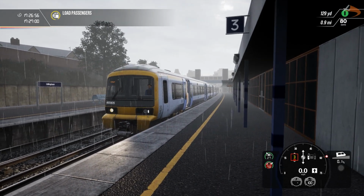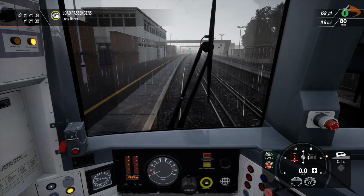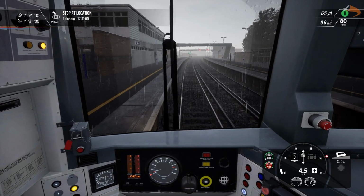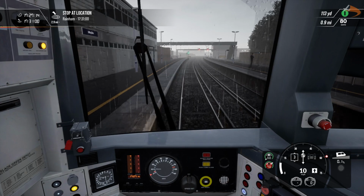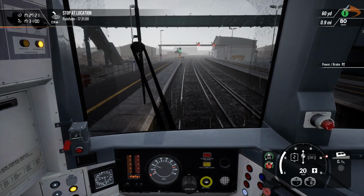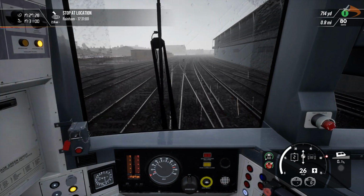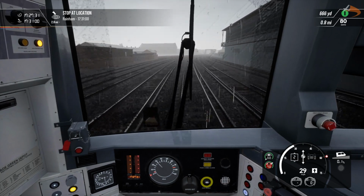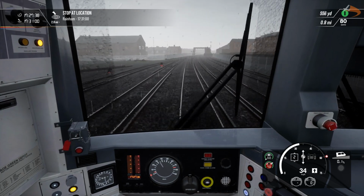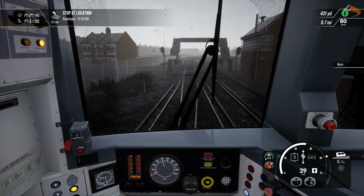Closed doors. It's only a few seconds in time right now. So very much running the on-time service today. Next station, Rainham, where the train terminates. I'm actually not sure what comes next. Do we turn around? Do we end it there? Change ends. Okay, so we actually do make a return journey. Potentially back to Rochester. Over the level crossing.